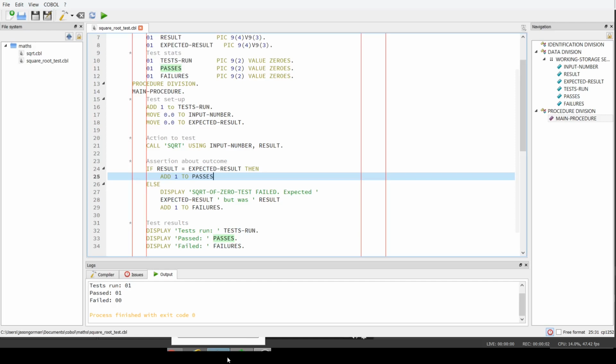Now, some people, when they work in COBOL, say, well, you can't really unit test COBOL because the tools aren't available. But the tools definitely are available. But even if they weren't available, you can very easily write your own unit testing tools. There's a very simple pattern to the design of unit test suites, and that's what I'm going to be talking about in this introductory video. The pattern for unit tests and test suites.